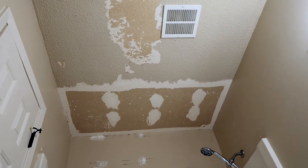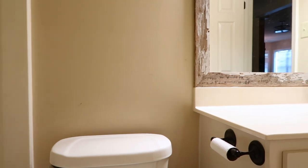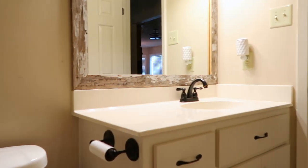This bathroom is going to be the main bathroom that guests get to use, and it will also be my bathroom to get ready in the mornings. So I definitely wanted to add my own personal touches to this bathroom and kind of make it my own.